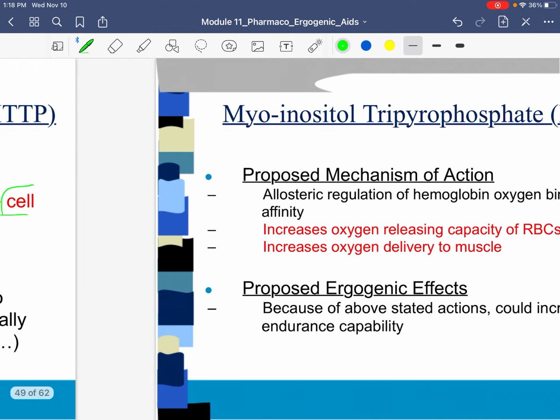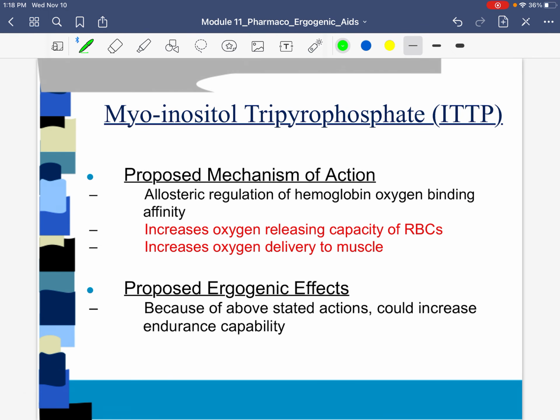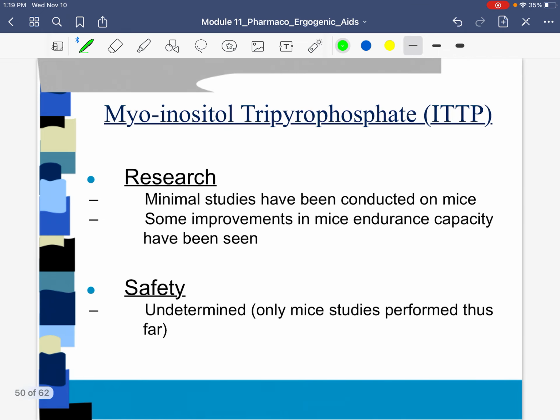What this is supposed to do, based off of the fact that it's part of the cell membrane of a red blood cell, is potentially benefit similar athletes to those we talked about for EPO, and that's endurance athletes. If we can have more of this structural component of the red blood cell membrane, we can have more happy, healthy red blood cells that can transport more oxygen, and the muscles can work longer, harder, faster. So it increases oxygen delivery to muscle, really. Because we're helping the structure of red blood cells, and because red blood cells transport oxygen, it could increase endurance. So this is all about endurance.